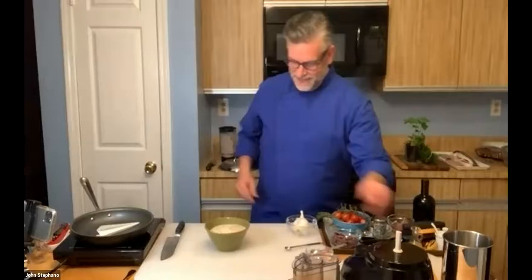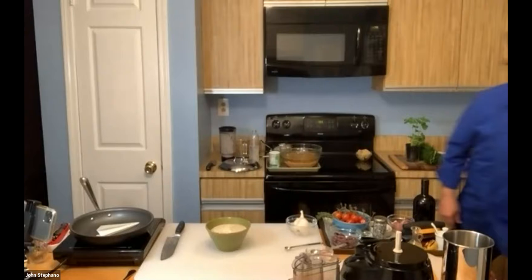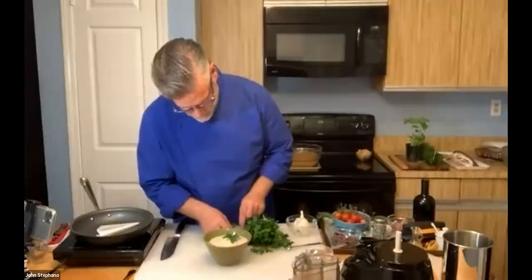Okay, so what do I want to do? I want to get some parsley. And where did my parsley go? Right here. I'm going to add a couple sprigs to garnish. That looks beautiful.